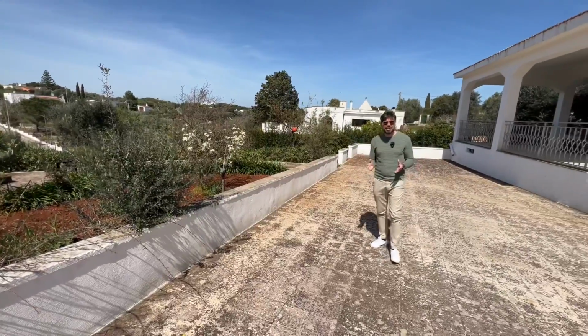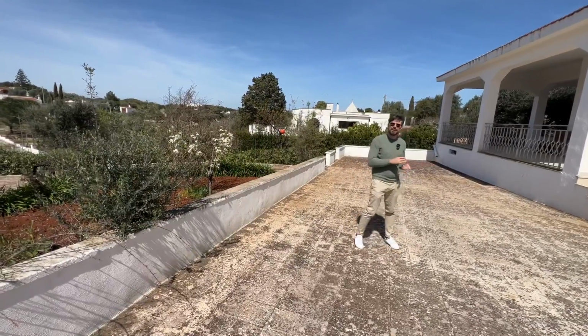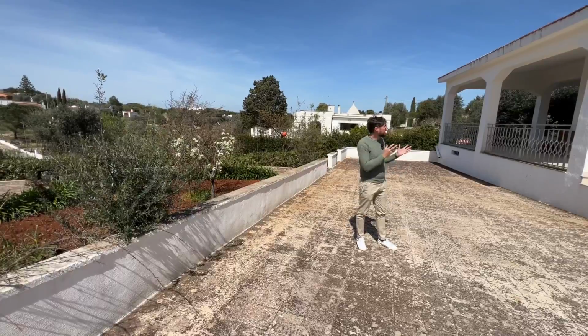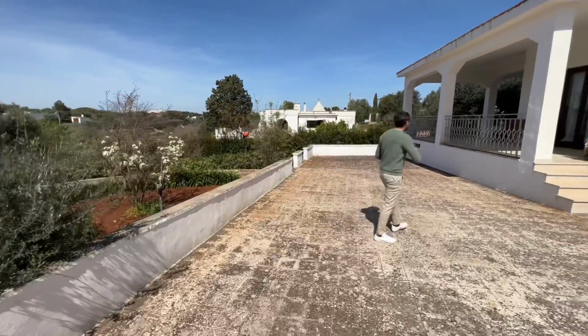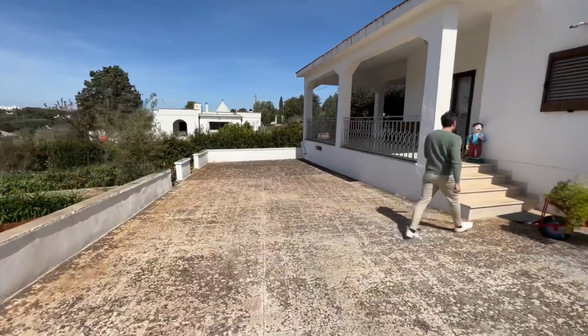Ostuni, so a really nice location, especially if you want to live close to Ostuni, in a house where you can potentially live all year round. You know, this is that kind of property. So without further ado, let's start to go inside the property.